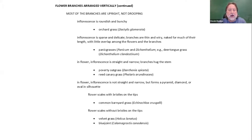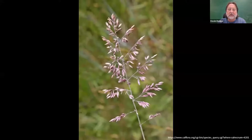And then there are those grasses where the flower scales don't have bristles on the tips. They have branches in the inflorescence. They're arranged vertically. They don't droop, and they don't have bristles on the tips. One member of this crowd that you can readily recognize is this stuff called velvet grass. This is something that we see in the spring and early summer up here. It's really a very pretty grass. It's not native. It's very pretty. Almost has a purplish cast to it.